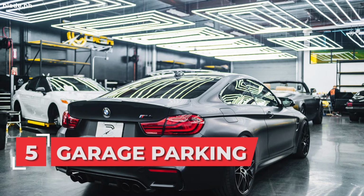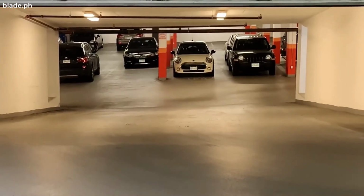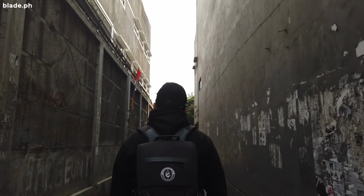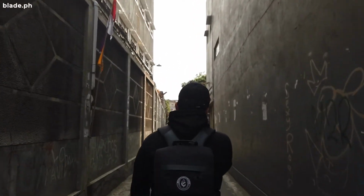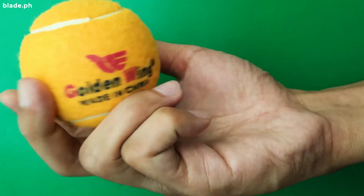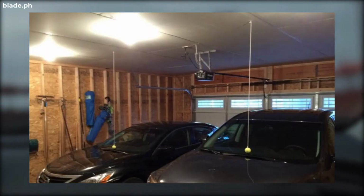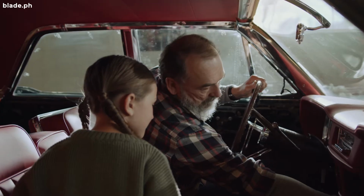Number 5. Garage parking. Knowing when to stop your vehicle while parking in your garage is pretty difficult, especially to those who are not used to parking. You don't want to hit any of the walls and have unnecessary expenses to your wallet. Avoid this from happening: tape a tennis ball or any type of soft item to one end of a cord. Then, park your car safely in your garage and hang the cord so the ball lands on your windshield. Once it hits, it's time to hit your brakes.